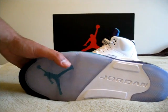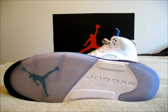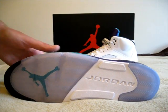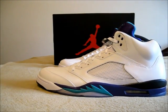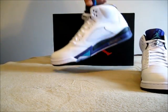We've got this bottom, which by the pictures, I expected more of a bluish tint. You can see a little bit of blue in there. But I expected more of a blue. I don't know why I was expecting that. I guess the pictures kind of made you think there was going to be a little bit more blue in the outsole. But either way, I'm happy with it.